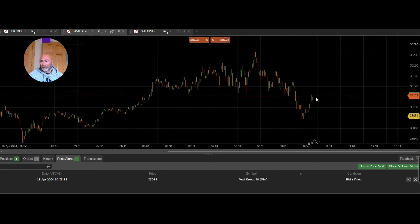For example, why would I take a trade there based on what? There's no setup, you've got to wait. So this is why it's important. This is why I set my price alerts. I've only set a price alert for the support price at the moment because it's more probable that it will come back.